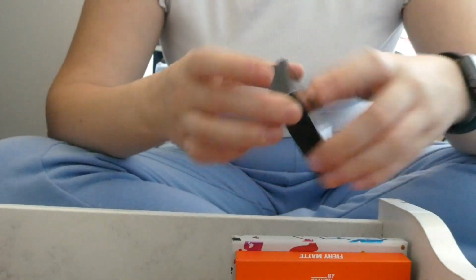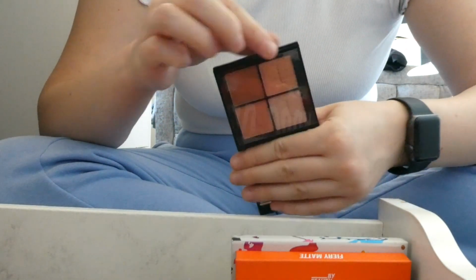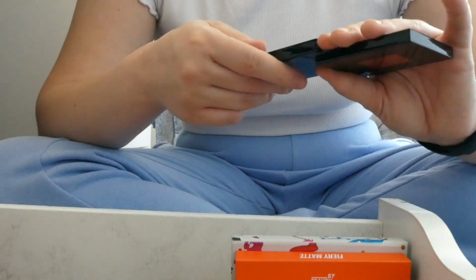This is a little Ted Baker quad that is honestly stunning. I don't know what to do about this because, as you can see, it's literally brand new, with the plastic casing still on.